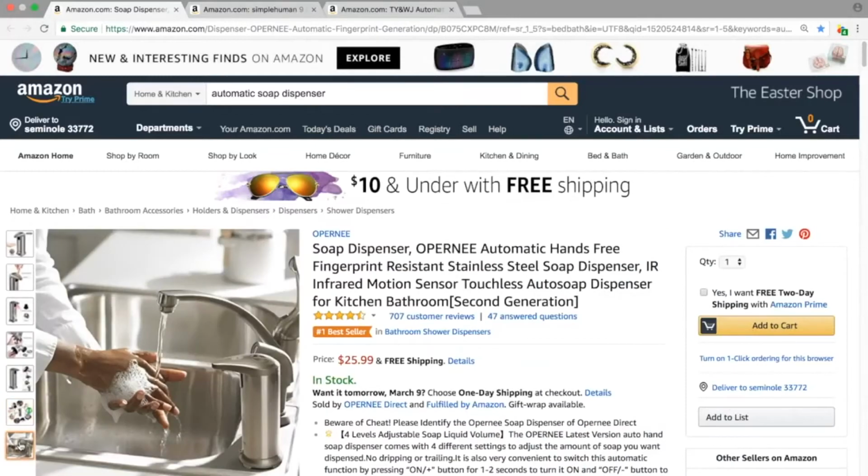And lastly, you've got the lifestyle shot. Now, admittedly, a soap dispenser is not exactly an easy subject to create lifestyle images for, but in this case, they've got someone washing their hands.